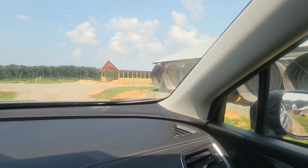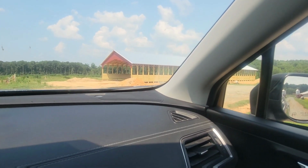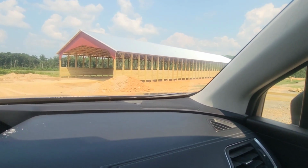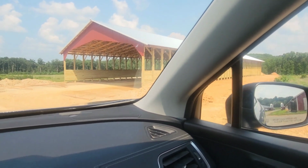Everything is complete pretty much with the exception of it will have a cement floor. So that's what's happening tomorrow actually, right? Supposed to happen tomorrow. They are going to pour the cement floor.